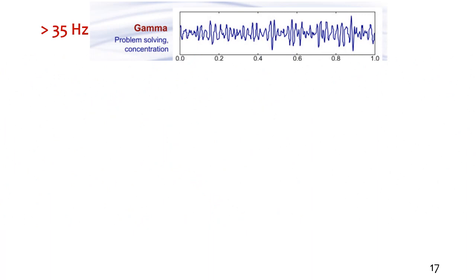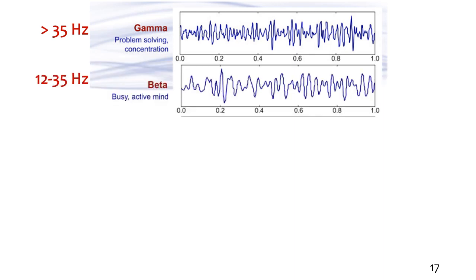Brain waves, which are known as gamma waves, happen when the mind is engaged in problem solving and is concentrated on a particular issue. And these waves have a frequency greater than 35 Hertz. Beta waves are the waves that happen in the mind when the mind is busy and is active, as happens in our day-to-day activity. The frequency range of beta waves is between 12 and 35 Hertz.